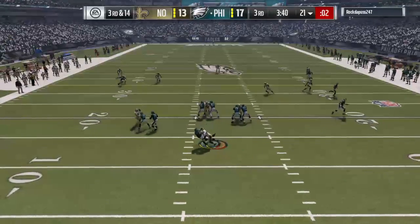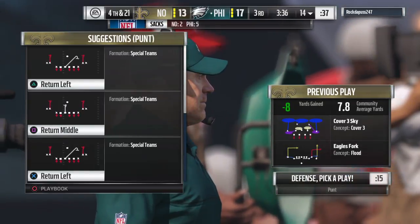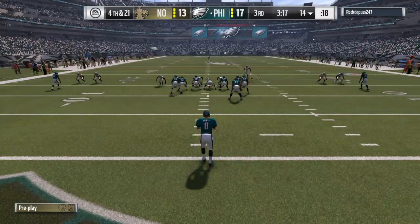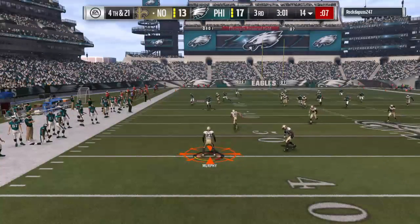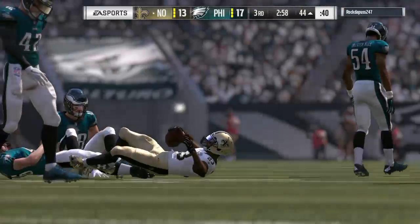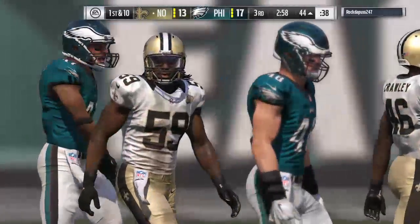From the gun on third down, Wentz. And he's taken down here by the Saints. Cameron Jordan coming in to drop him for a loss of 8, and it'll be fourth down. Murphy now to return. So possession goes over here on the punt. And the Saints will have a short field in front of them. They take over here, 1st and 10.